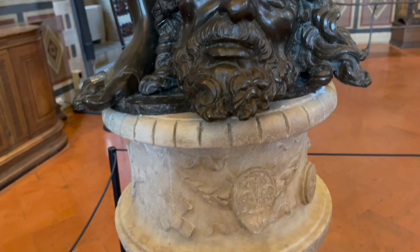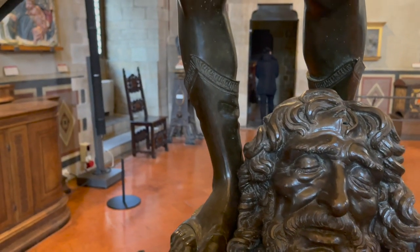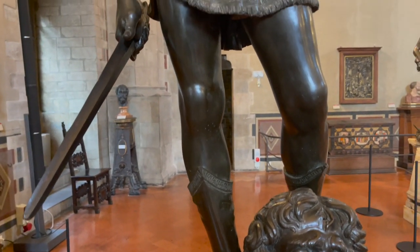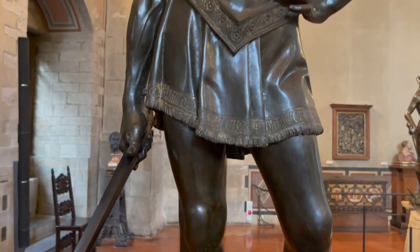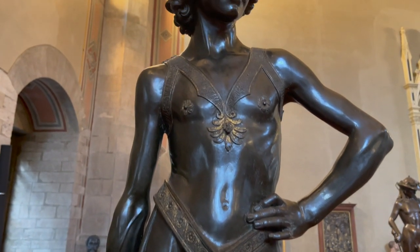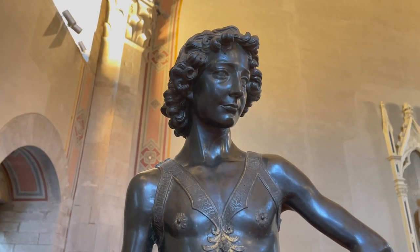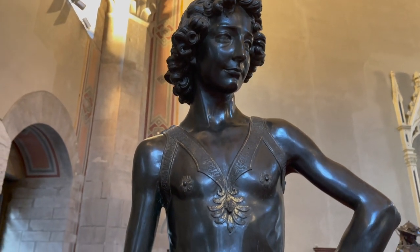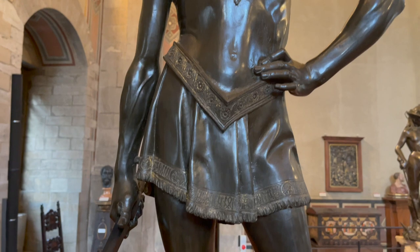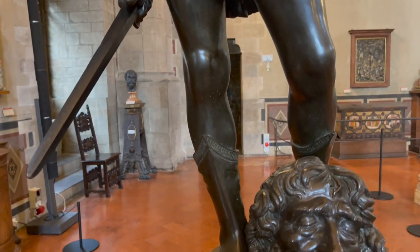The Bargello houses another bronze statue of the young David. This masterpiece was carved by Andrea del Verrocchio between 1473 and 1475. This statue is much different than Donatello's version of David, as it stands clothed and confident and arrogant while wielding a sword. He is portrayed as a hero standing over the severed head of the slain Goliath. Historians believe that Verrocchio used his young student Leonardo da Vinci as a model for the sculpture.